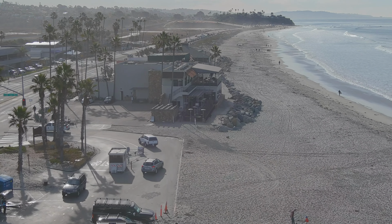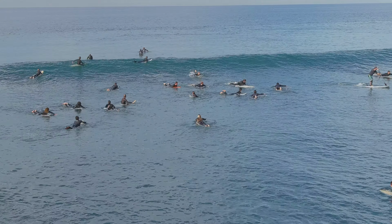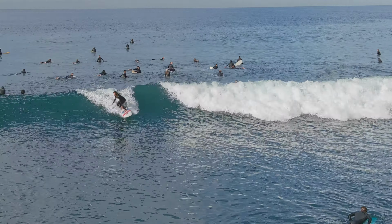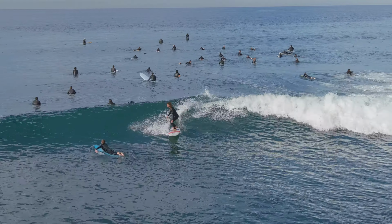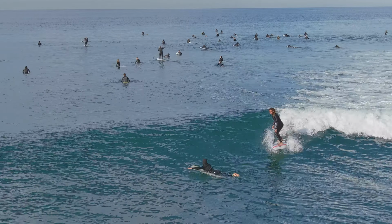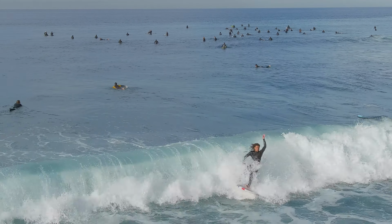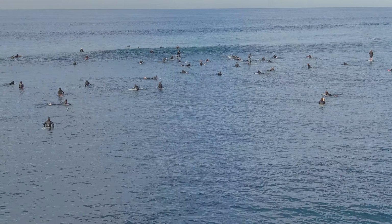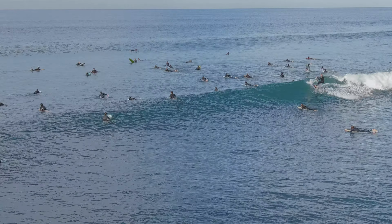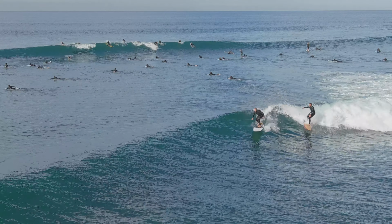More waves coming up. So many people in the water, when you take off like this, you have to weave through the crowd and not run anybody over, right? Nice. Nice turns for a stand-up board.